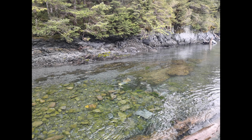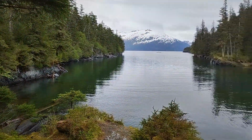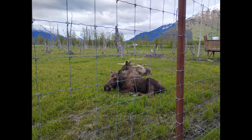And then we have a little spot we like to go to where salmon come up in this area really thick in the fall. Well, whenever they're running throughout the summer and in the fall. Today there was no salmon running, but it's still beautiful to go down and see.